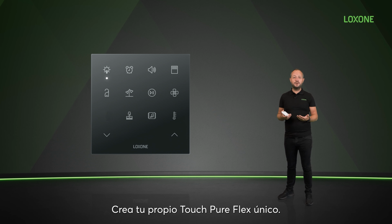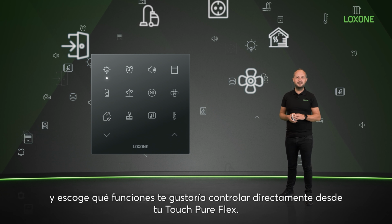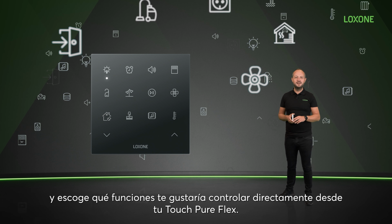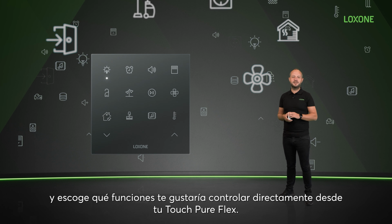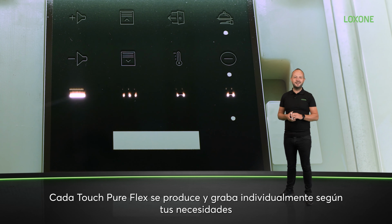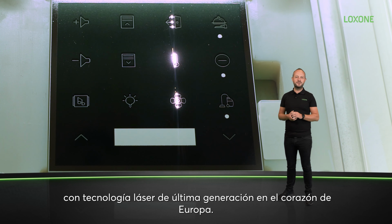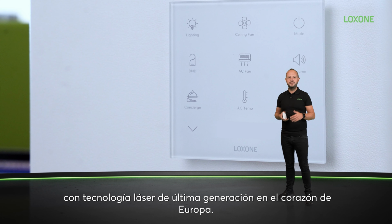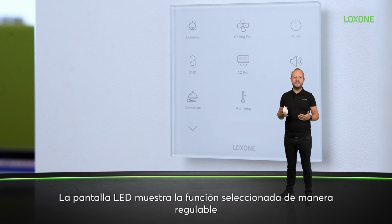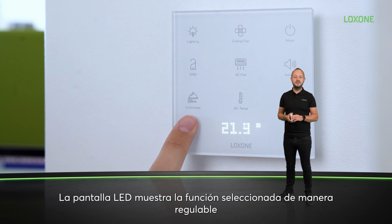Create your own unique Touch Flex. Choose from a library of over 200 icons and choose which functions you would like to control directly from your Touch Flex. Each Touch Flex is individually produced and engraved according to your needs with state-of-the-art laser technology in the heart of Europe. LED feedback on the selected function is shown on the dimmable LED matrix display.